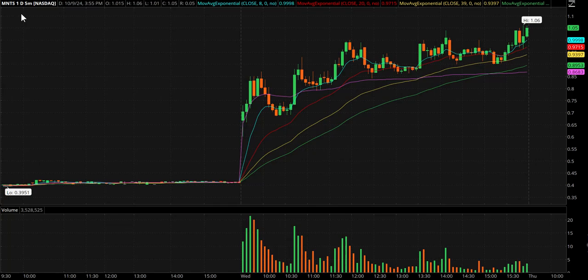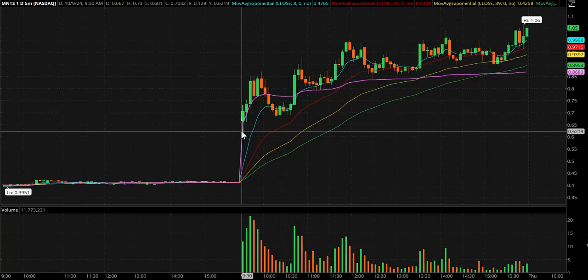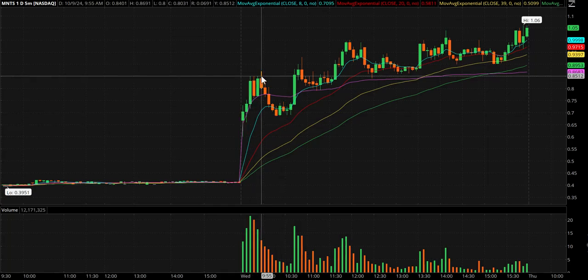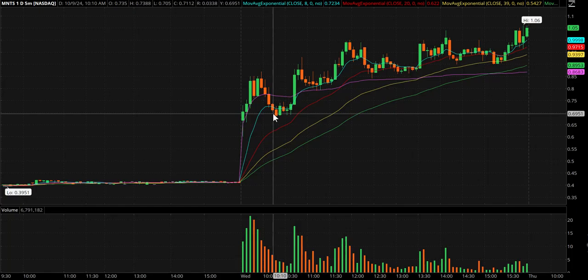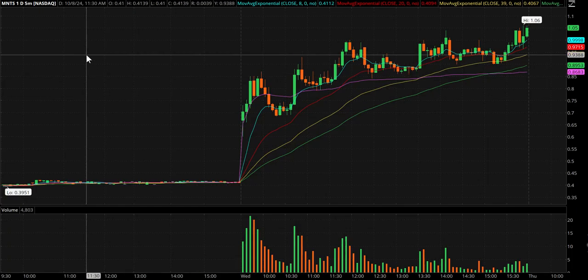MNTS is another one that I mentioned, right around 70 cents. After this initial run, I gave the idea right around 70 cents. Because I don't have pre-market on here, you can't really see why. If I had pre-market on, you'd see exactly why I called it there. And it went up to $1.06. Percentage-wise, a very, very nice move, right?